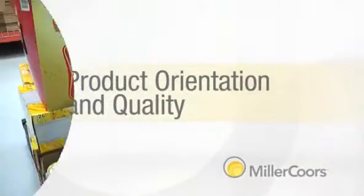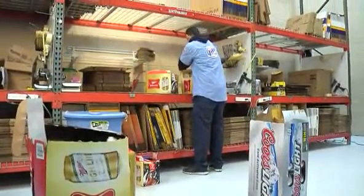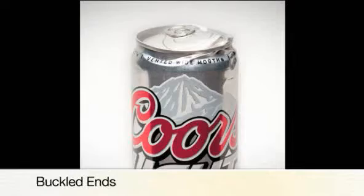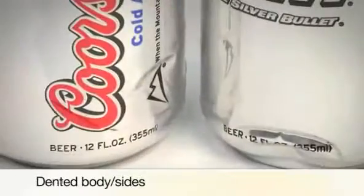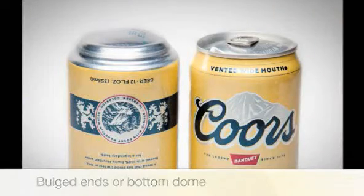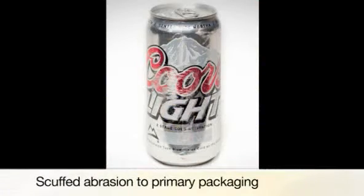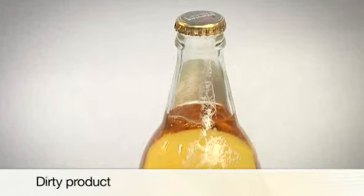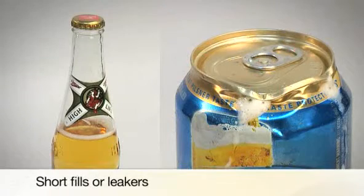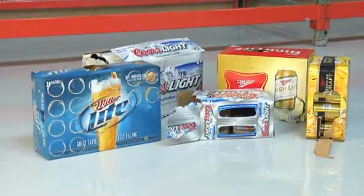Before repackaging the product, make sure you do a quality inspection of each can and bottle. Make sure there aren't any of the following: dented can seams, buckled ends, dented body or sides, bulged ends or bottom dome, rusted tops or blown scores, scuffed abrasion to primary packaging, dirty product, damaged labels, short fills or leakers, broken pilfer rings.